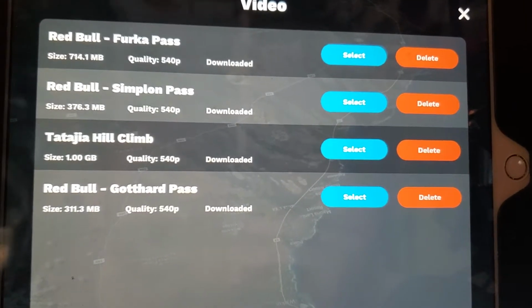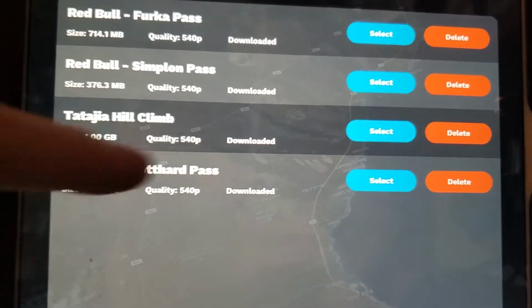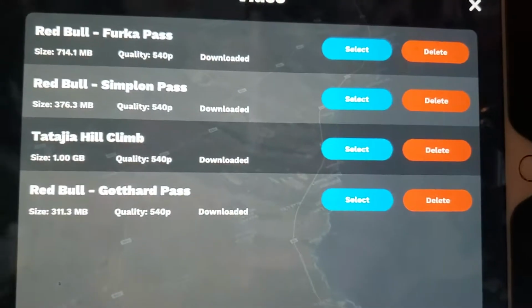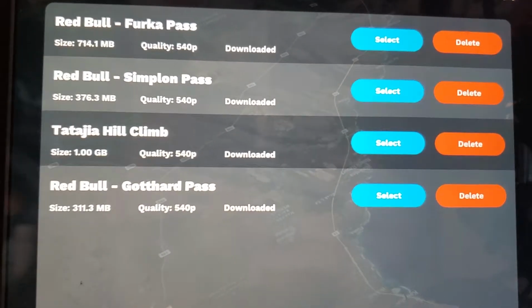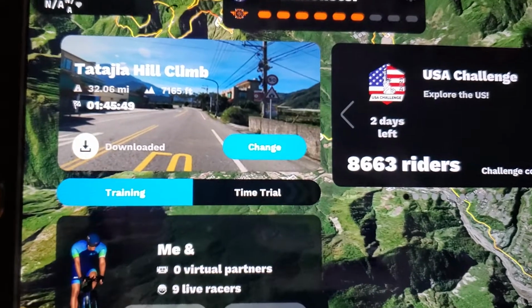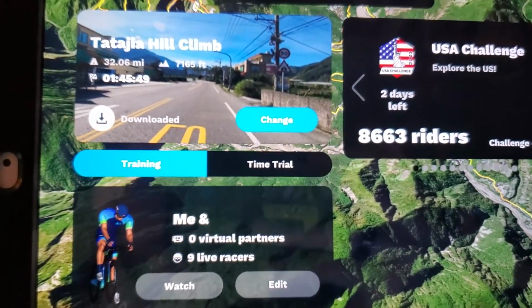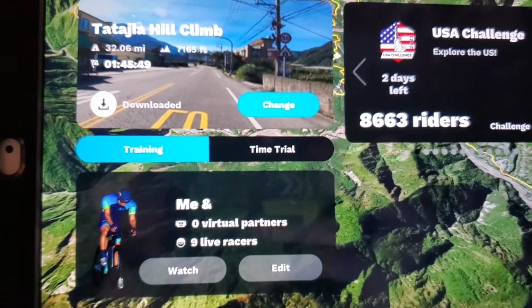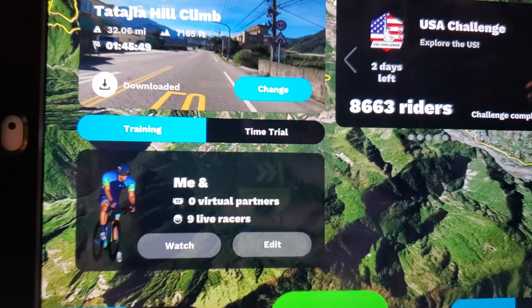Because mine doesn't have a lot of storage, I'll only save a couple of them on here, and after a while I'll just click the delete icon on the right hand side to delete them. But if I have a couple saved that I like, I can always go back and hit the select icon, and that'll load it right up. So I kind of have my queue of videos I want to ride saved at any given time, so I don't have to do a lot of searching. I just put a bunch of them in there at once, and then I go through them one by one.